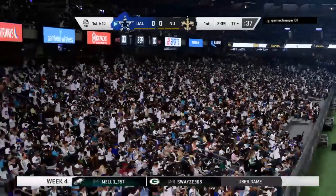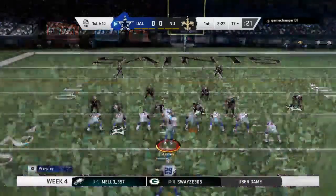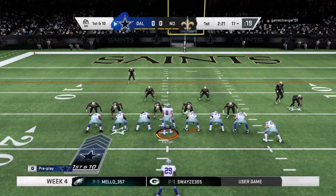And the Cowboy first down. Let's get it together, defense. Let's get it together.